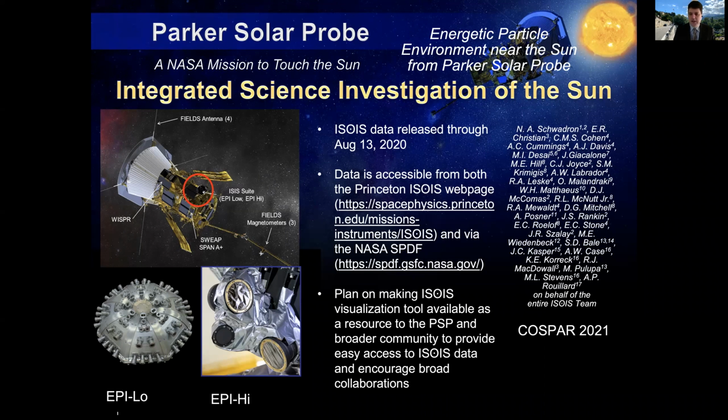The ISOIS investigation of the sun, this is the energetic particle suite, and we have data releases through August 13th of 2020. Encourage people to use the tools that are available through the Princeton site shown here, as well as the SPDF. Use the data, let us know about your studies, and we look forward to collaboration.